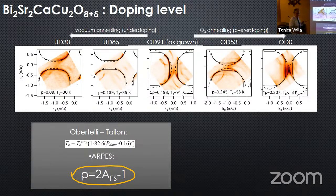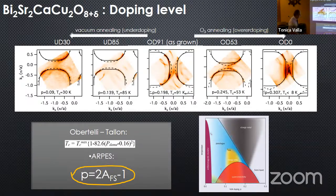Other techniques rely on so-called universal curve, universal parabolic dome, where people measure TC, and then based on that, they say, okay, my doping level is that and that. Here in photoemission, by measuring the area of the Fermi surface, I can give you exactly the number, almost to better than 1% doping level. And instead of constructing phase diagram based on universal dome, I can actually monitor different quantities as a function of directly measured doping level.